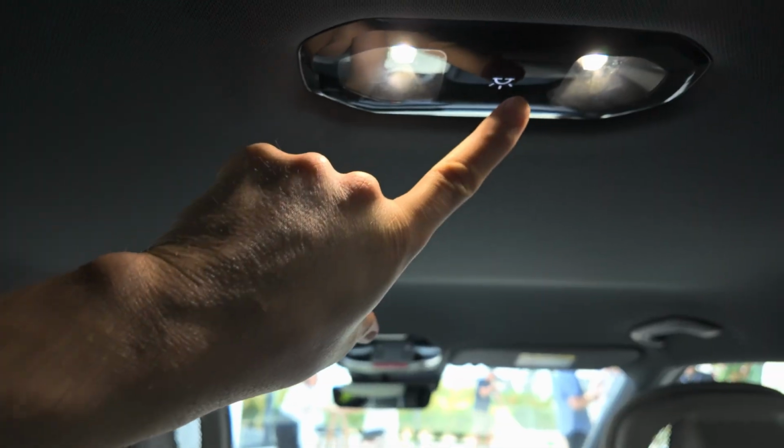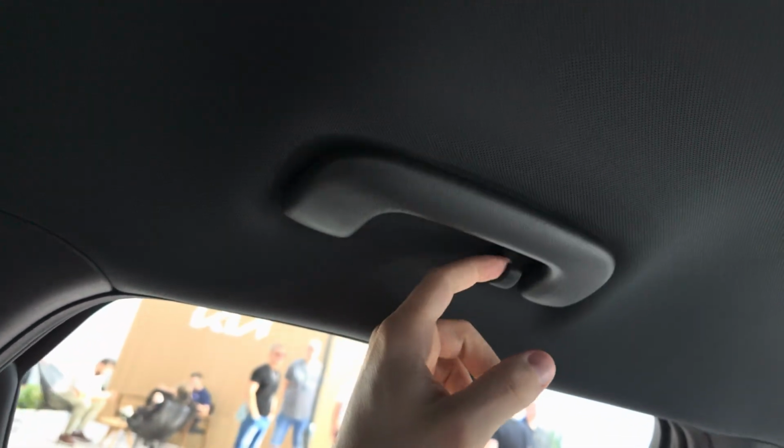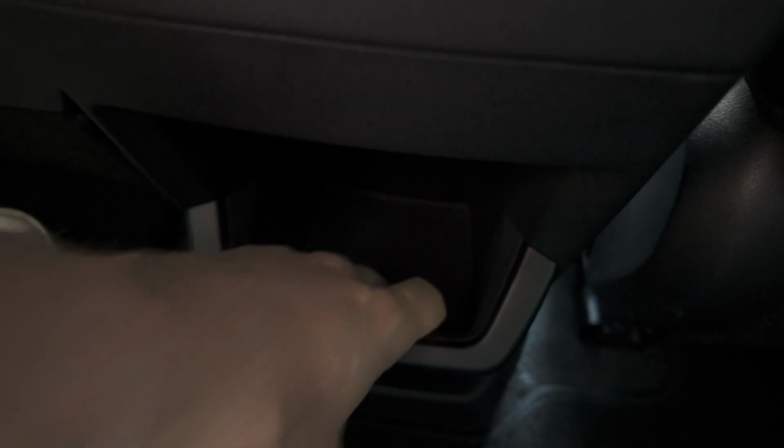Up here you have some LED. The roof, by the way, has this textile material handle hook, and normally comes with the panoramic glass roof, which is optional. I did a test drive with the panoramic glass roof. Check out that video to see how it looks. Here you have the vents, some storage space, and here you have USB-C.